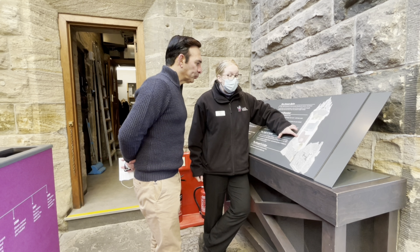Stirling's famous landmark stands above the fields where William Wallace led his troops to victory at the Battle of Stirling Bridge and tells the story of the patriot and martyr who became Scotland's national hero. This is the place where Wallace was said to have watched the gathering of the army of King Edward I of England just before the Battle of Stirling started in 1297.